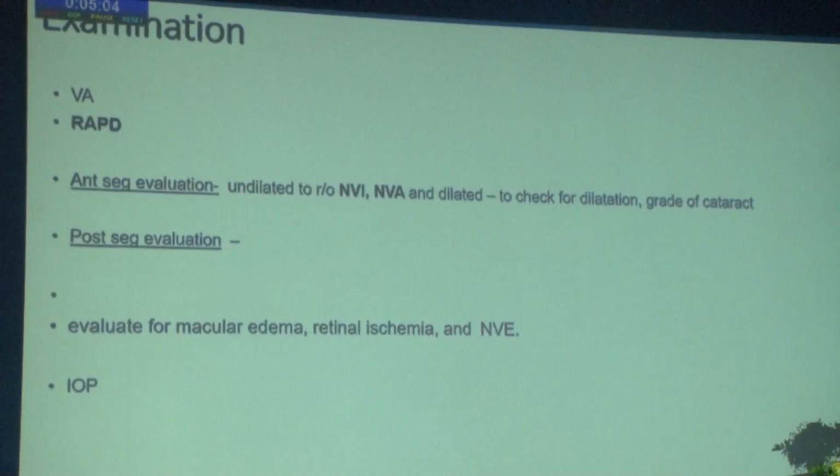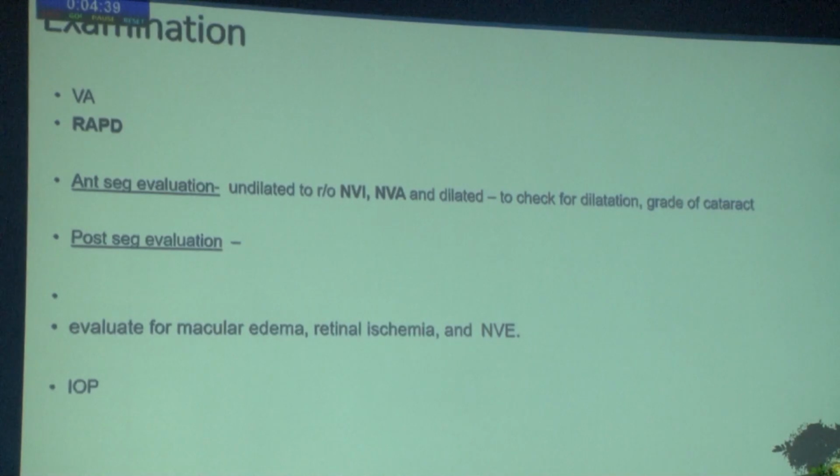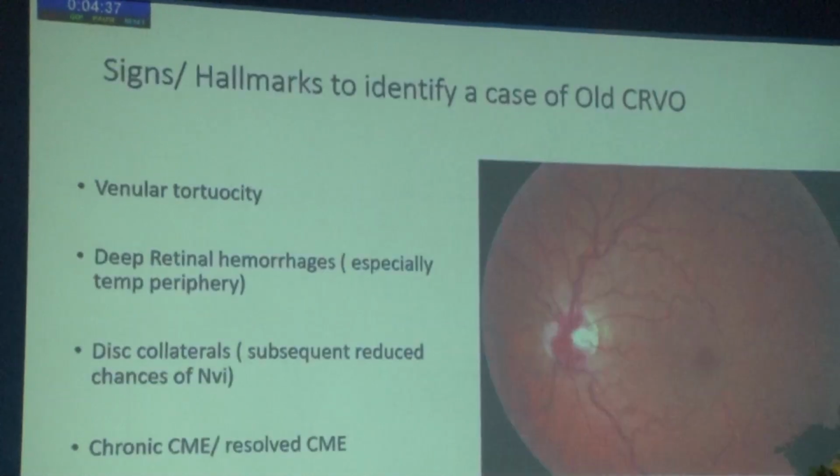This is very important. And coming to the examination part, apart from our regular examination, we should specifically look for presence of RAPD, and in undilated pupil examination, we should look for neovascularization of the iris and neovascularization of the angle, in association with the gradation of cataract and pupillary dilatation. In the posterior segment, we should look for any active macular edema, ischemia, or neovascularization elsewhere.